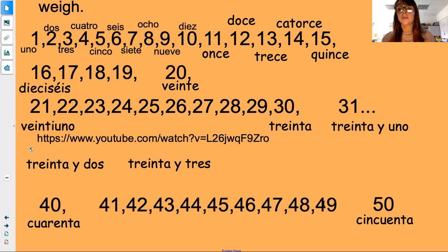49, and then you get to 50, 50. And that would follow on. If you were saying 51, you'd have to say 51, and it would just carry on. So from 30, the pattern is always the 10 and then whatever the number is after that. Hopefully that made absolute and complete sense.